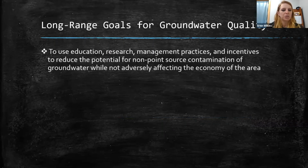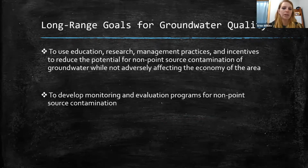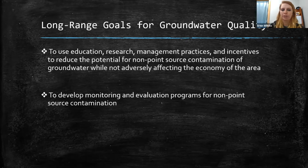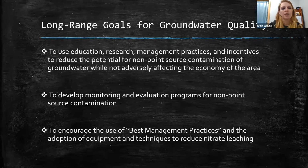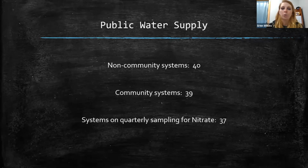The first one is to use education, research, management practices, and other incentives to reduce the potential for non-point source contamination while not affecting the economy of the area. The second goal is to develop monitoring and evaluation programs for non-point source contamination. And the third goal is to encourage the use of best management practices and the adoption of equipment and techniques to reduce nitrate leaching.